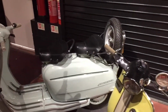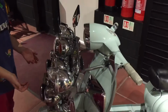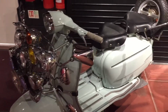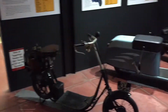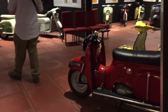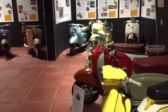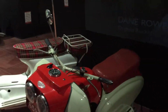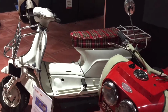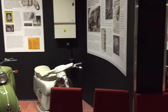They've also got a mod section with old scooters. Look at this. It has loads and loads and loads of lights. I can't believe it. And that one only has one light. There's loads of cool 1950s scooters. They did it because they liked the look of it. They did it because it was fashionable at the time. Well, there's also some screens that you could watch. Yeah, and that tells you about the mods in the 1950s and the 60s as well.